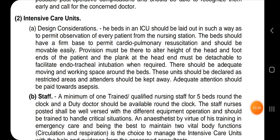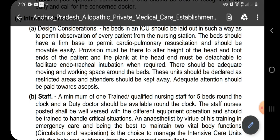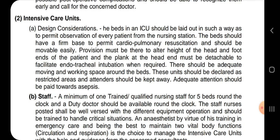2. Intensive care units. Design considerations. The beds in an ICU should be laid out in such a way as to permit observation of every patient from the nursing station. The beds should have a firm base to permit cardiopulmonary resuscitation and should be movable easily.